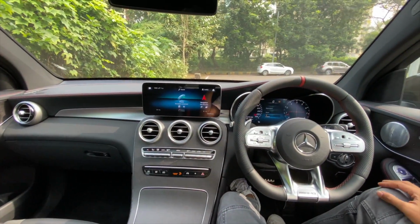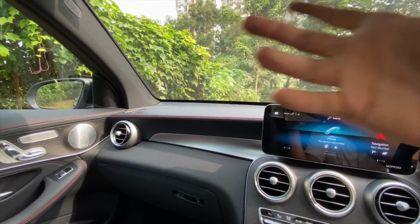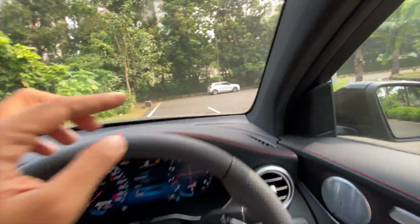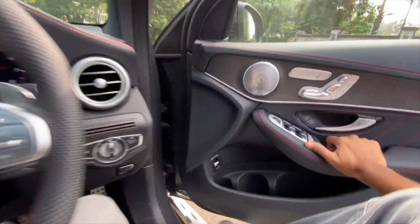Looks so good. The design is so... Okay, pardon that, because I think the car was going at speed and some bird or something came. Anyways, red stitching on the dashboard looks super awesome. Can you see Mercedes is written right here? Of course, you can't see it, so I have to get out and show it to you.